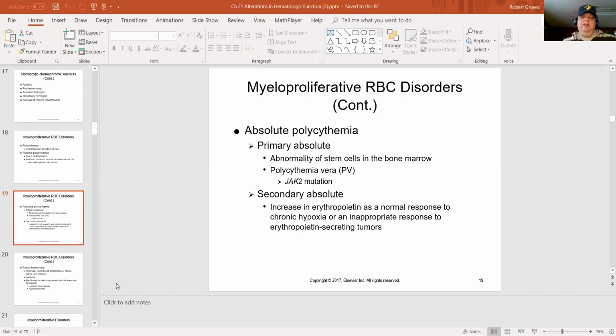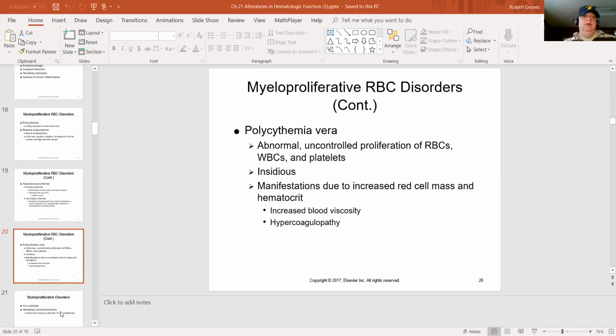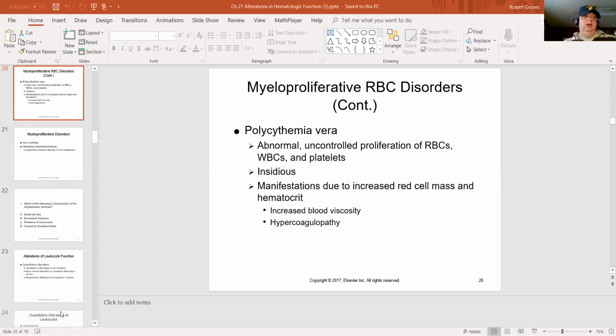Secondary polycythemia is a physiologic response caused by increased erythropoietin hormone secretion due to hypoxia. And that can occur when individuals are in elevations above 10,000 feet, in people who smoke, or people who have COPD or heart failure. Yep, all those.